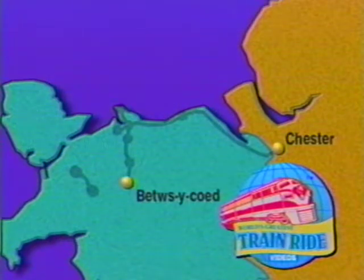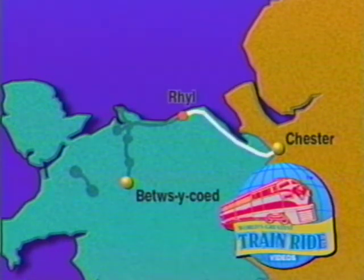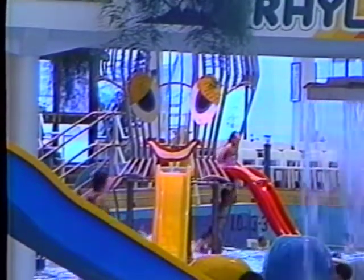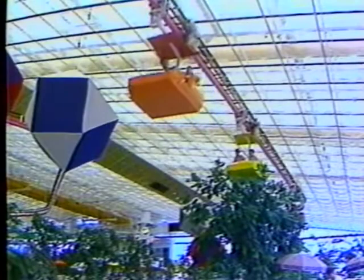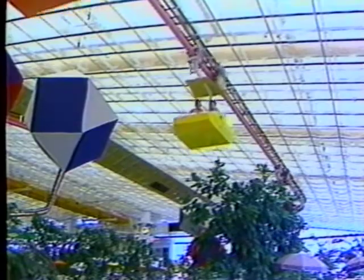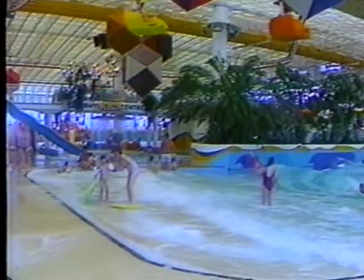Our first stop along the North Wales coast is in Rhyl. This popular seaside resort comes with a weather guarantee. Even if the sun isn't shining outside, visitors can still have fun inside the Sun Center. A monorail glides slowly over the complex, looking down on the wave pool and water slides.